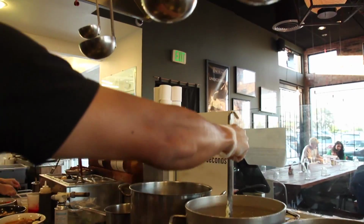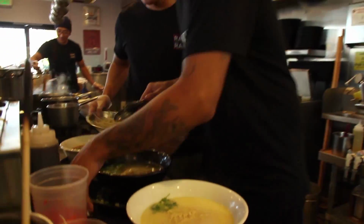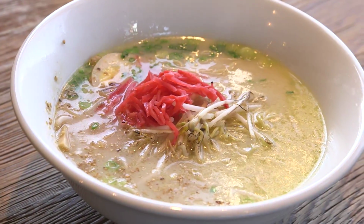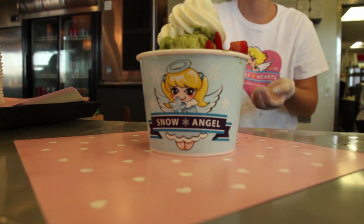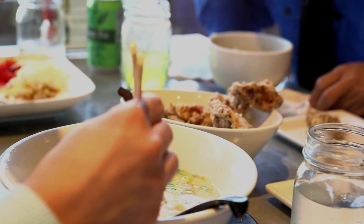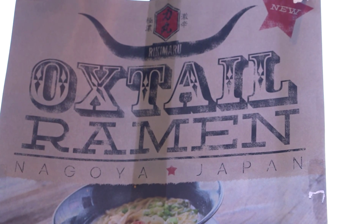Let's head south to Clairemont, where a melting pot of Asian cultures bubbles up around Convoy Street. Here, you can find authentic Japanese ramen, Korean barbecue, and just about everything in between. As a local food writer for Zagat, Darlene Horn has tasted the best of what Clairemont has to offer.